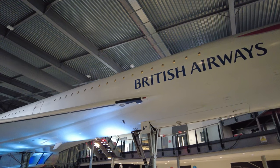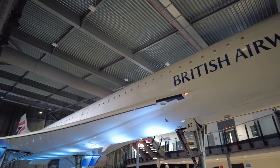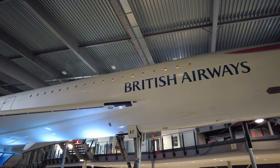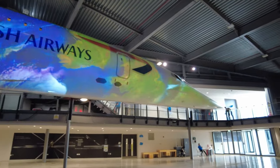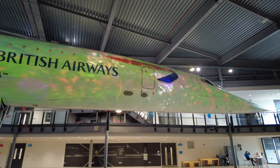It's huge. British Airways. No, I've heard that the windows are tiny. Yeah, look at them. They're tiny. They're like diddy little windows. They're like Lego windows. Whoa, there you go. Ooh. That's cool. It's like being at Disney and watching the castle.